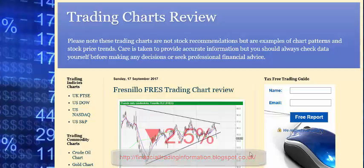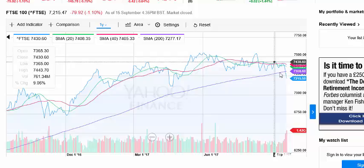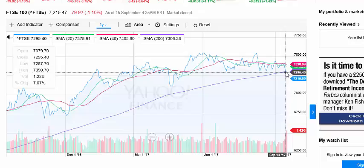And first of all, as normal, we're going to check the indices of the main markets, starting with the UK FTSE. And you can see that we've had a recent downtrend, and we're now trading below the 200-day moving average, which is here, and also below the 20 and 40-day moving average. So we could see further falls from this point, or we could see a slight uptick back to the 200-day moving average at this point.